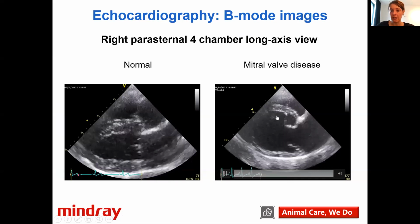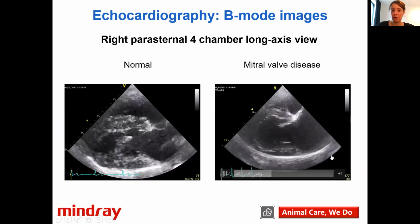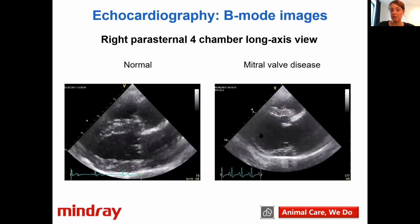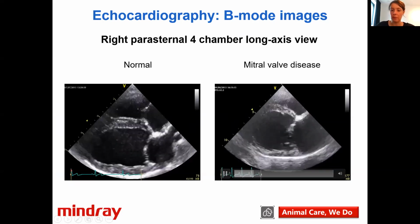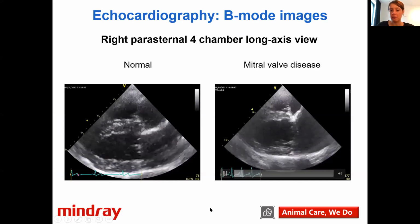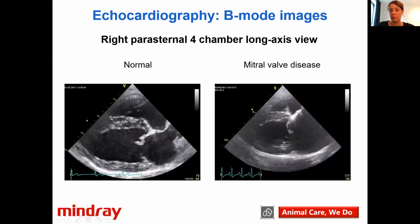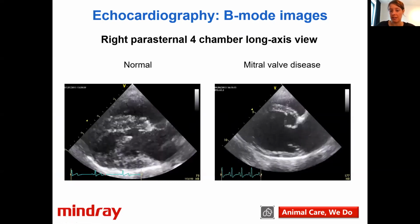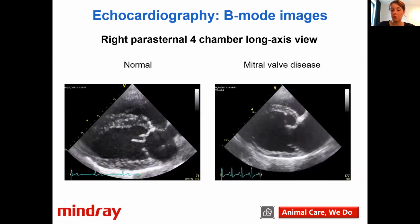huge left atrium, so there's an enormous increase, but despite the fact that the heart is so volume overloaded, the heart muscle is still moving quite well. It's trying to pump quite well. So this is also the difference, for example, between a dog with a mitral valve disease and a dog with dilated cardiomyopathy. The systolic function at first sight seems still quite okay. Okay, so this is just for you an illustration of an abnormal heart.